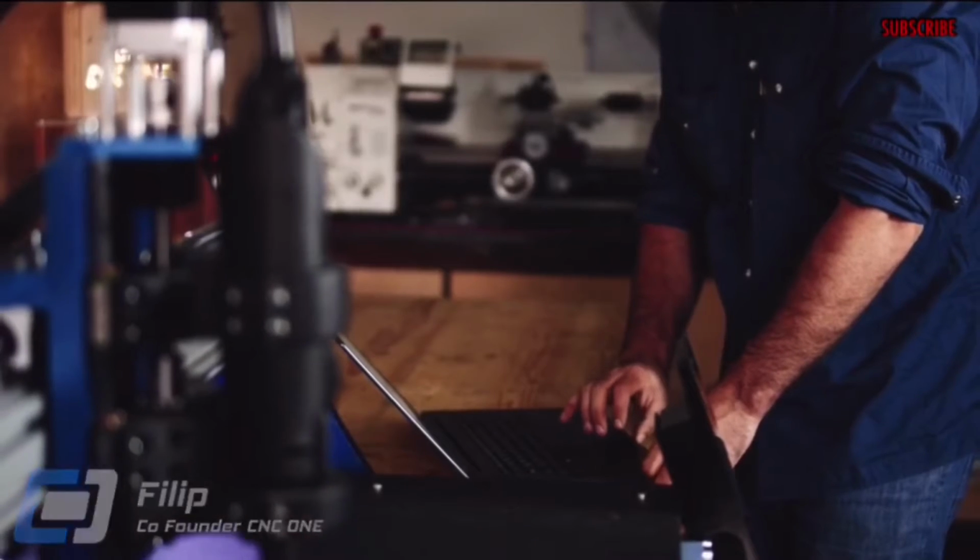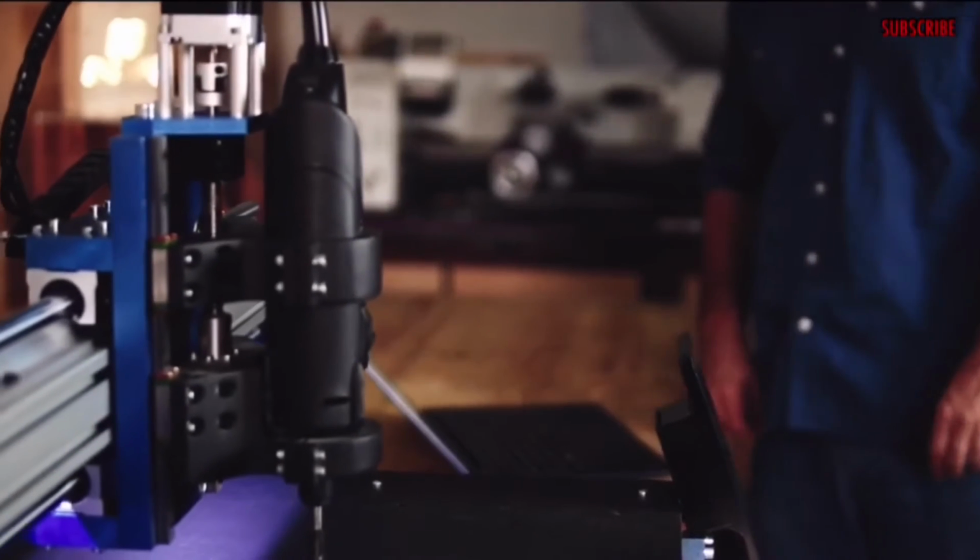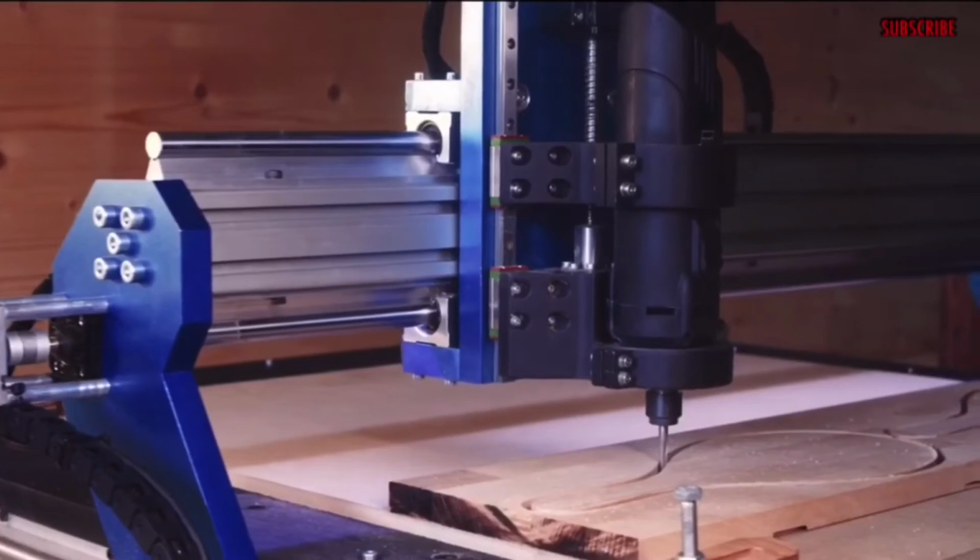Controlling CNC One is magical. Use your laptop, your smartphone or the built-in touchscreen. Your choice. All wireless and all dust-free. No other CNC router allows you to do this.